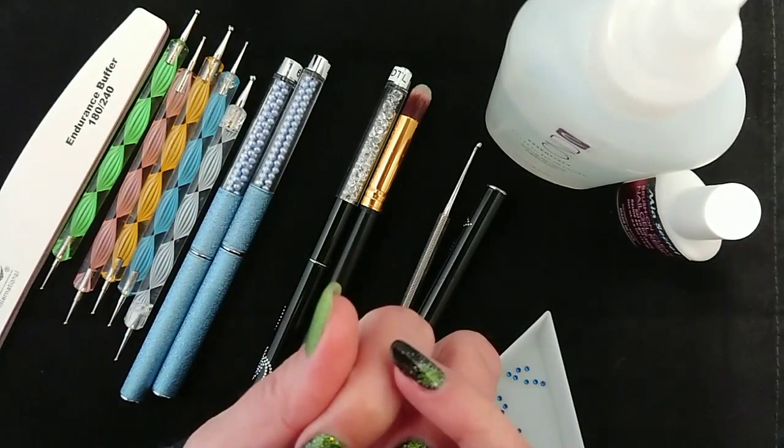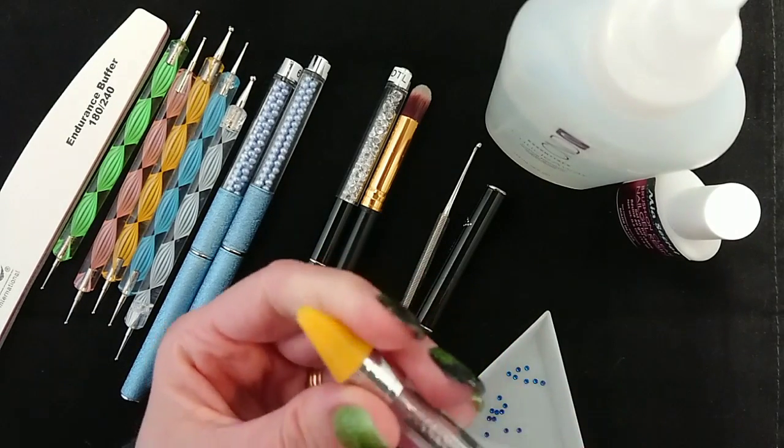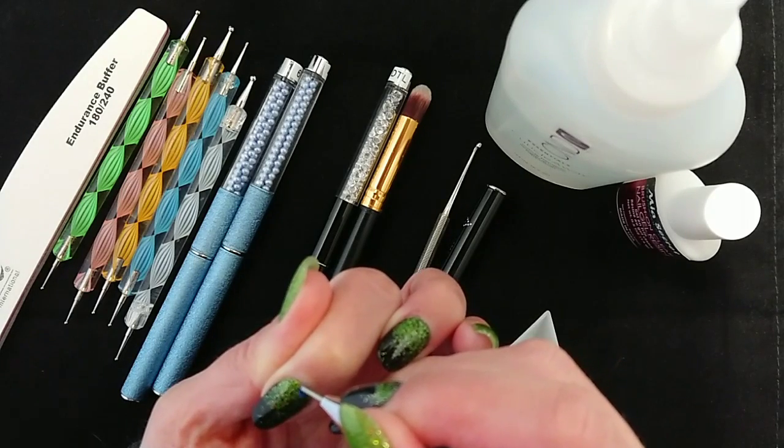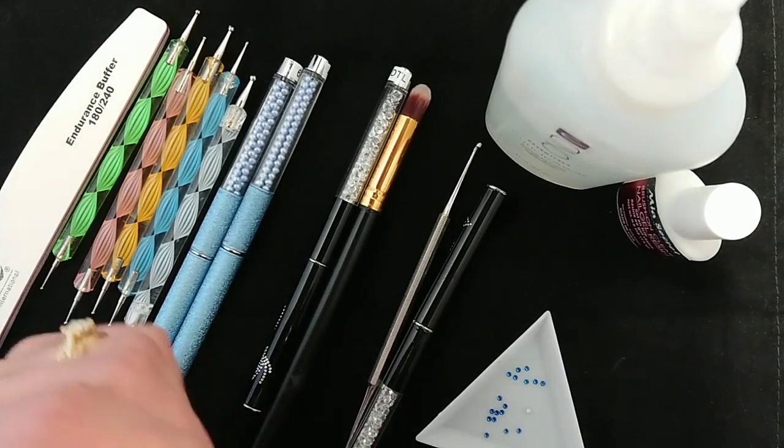So I use that end to pick up the crystal. And then once I've popped it on my nail, I use the other end. Oops, it's still got it on the end there. Pop it on the glue, and then I just use that side to push it into place. Brilliant tool. Really cool. Love it.